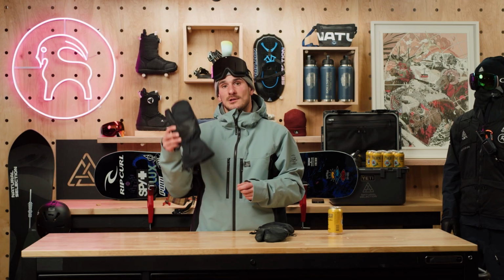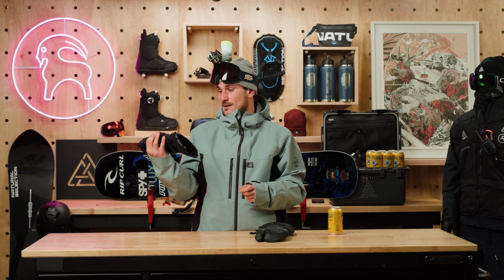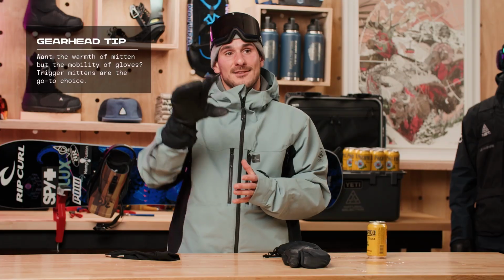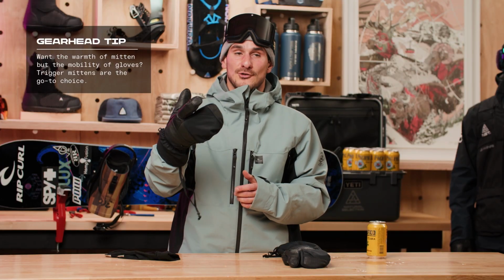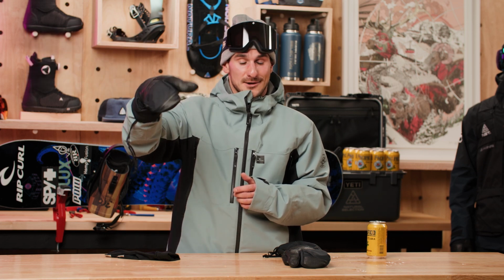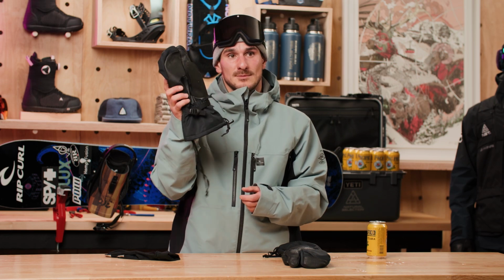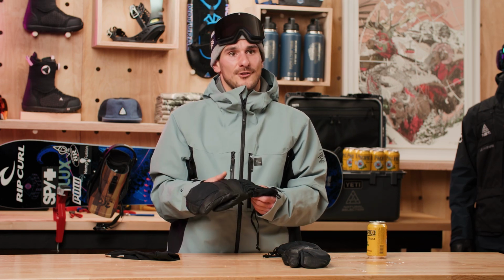These are the POW gloves, GTX Trigger Mitt, my favorite glove in the line. I like it for snowmobiling, snowboarding. The fact that you still have this finger means it's really easy to do up your bindings or grab your snowmobile brake or throttle. Yeah, and POW gloves made with premium leather, awesome Gore-Tex quality.